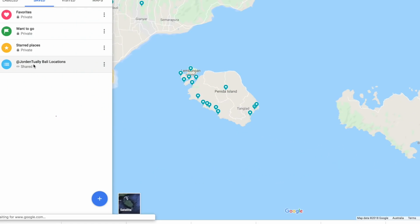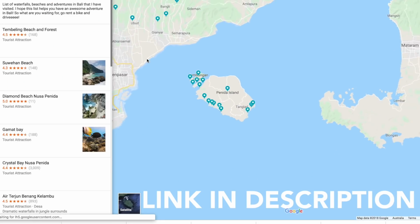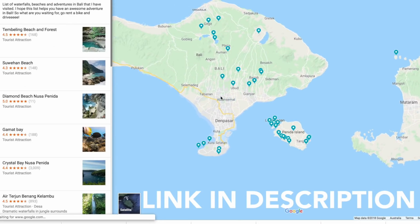Cheers. There are so many more locations on Nusa Penida, but you have to discover them for yourselves. Get a moped and ride around this awesome island.